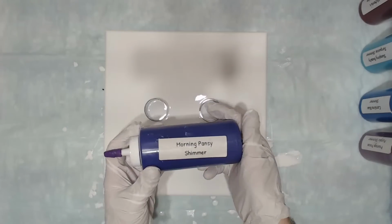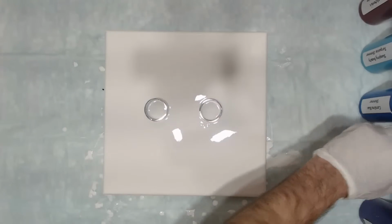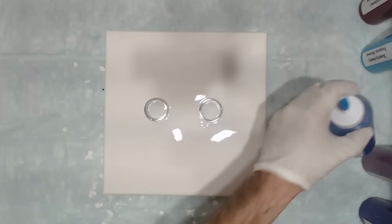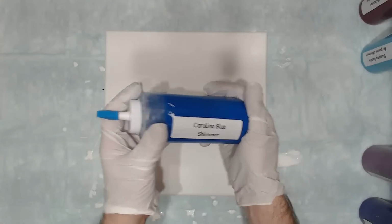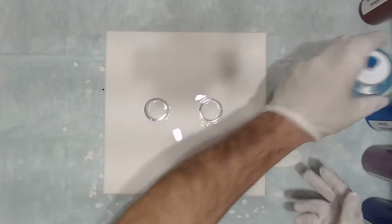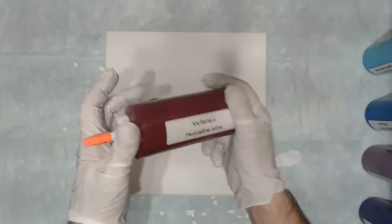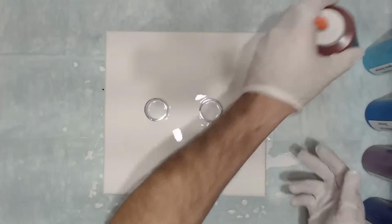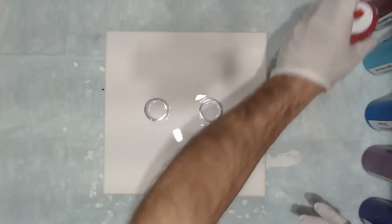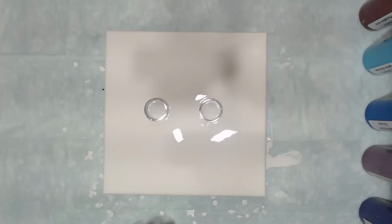Okay, color choices: Morning Pansy Shimmer, the Porage Posse Purple Shimmer, oh good, Chrissy. Carolina Blue Shimmer, Sleeping Beauty Turquoise Shimmer, Victoria's Muscadine Wine, Allen's Red Shimmer. All right, so what are you going to put in between them?